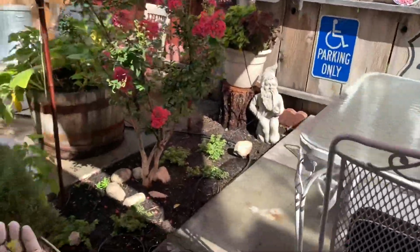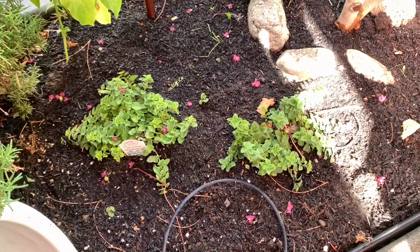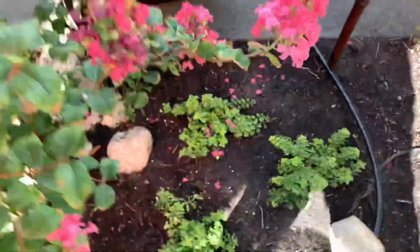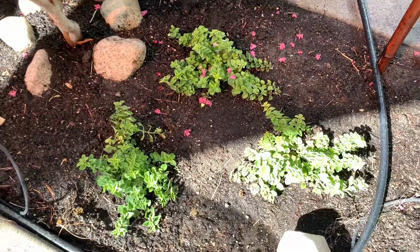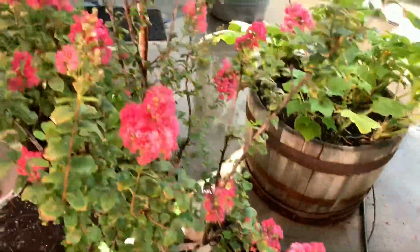I put these guys in today earlier. It's called Hot and Spicy Oregano. I just wanted to use them for ground cover. They are on the drip system. Put 5 in. And I'm gonna leave them undisturbed this winter, and I'm hoping maybe they'll come back.